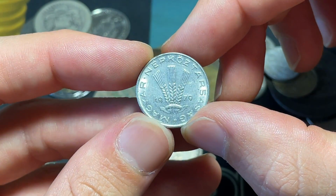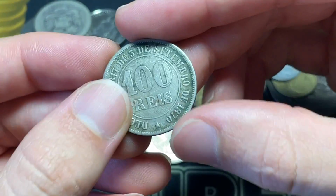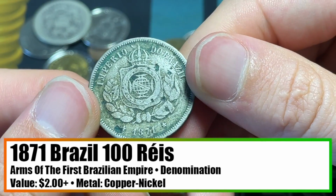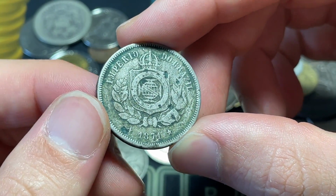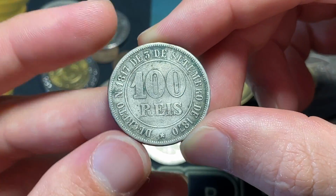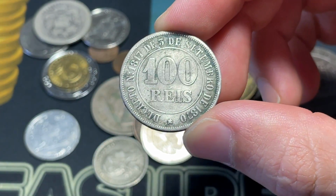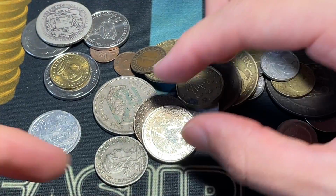Before that, though, we have a Hungarian 1979 20 filler coin. And then after that, 100 reis, 1870 or I think 1870, but 1871. Imperio do Brasil. This sort of feels copper nickel, which given a reasonably large denomination feels like it should be silver, but I've never seen this design before. I'm pretty excited about it. I think that it's a cool coin, so we'll see what it ends up as, but also interested in finding out the value of that one.